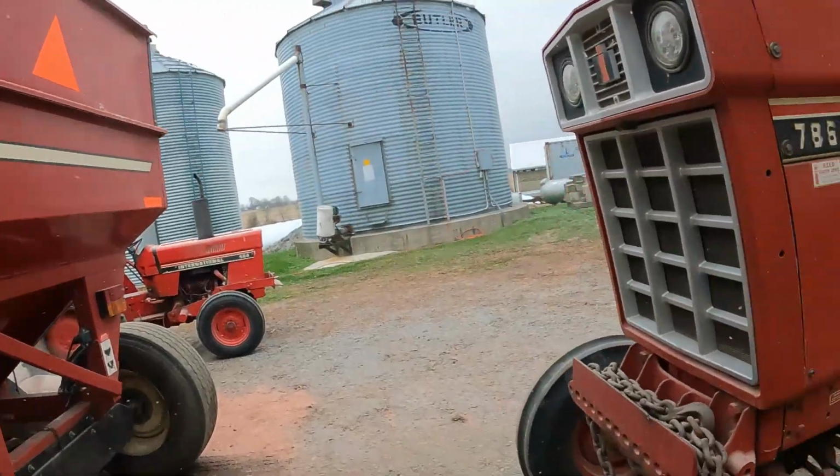Dad's in there running that. I'm out here running wagons. So won't be too long here. We'll be done, at least with what we've got dry. Then we'll have to reset up and weather permits.